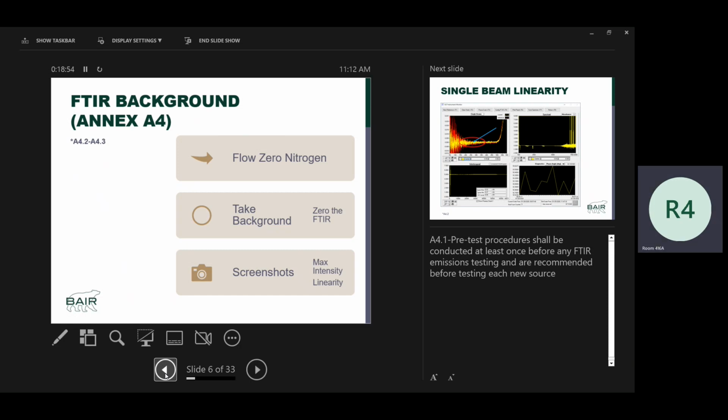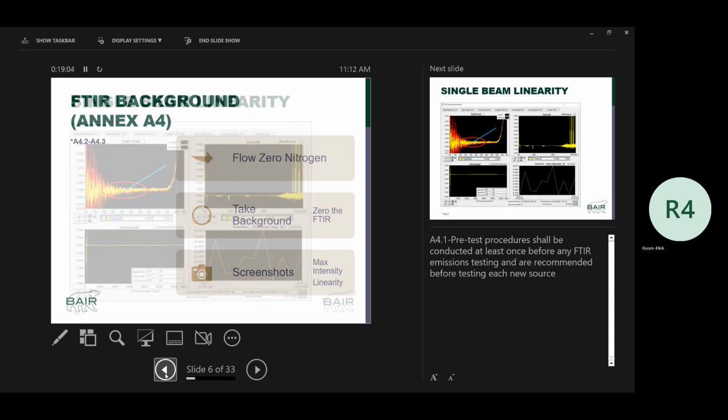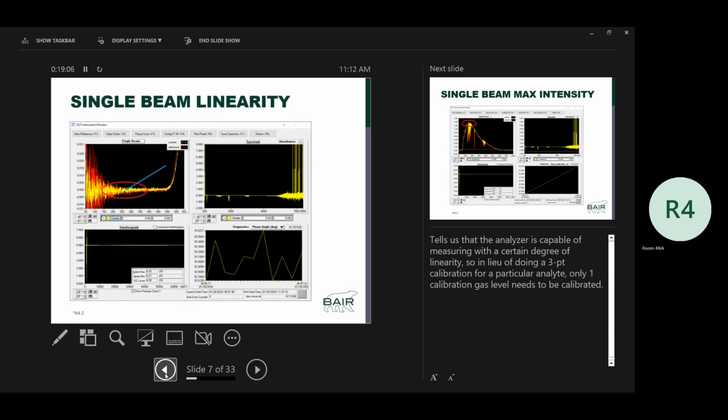And it's really important to do that, because before you run your gases through the calibration procedure, you need to know what the absolute zero is for the conditions for the day of the test. So then as part of that, you take a look at the single beam right here. And this is a really important one because it shows the linearity of the analyzer.